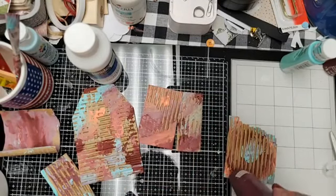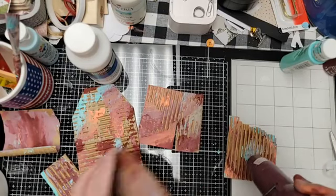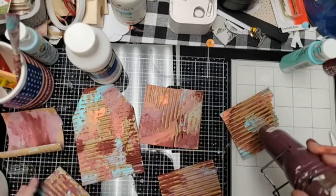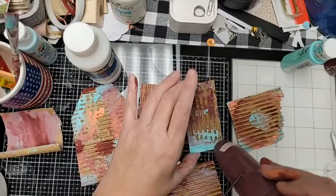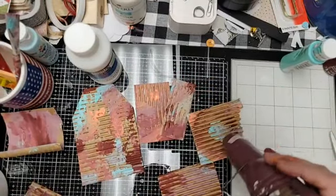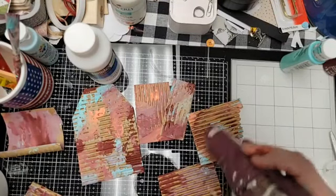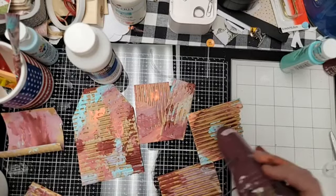All right, last one here to get dried up. This one looks like it's still a little wet. They all seem like they're a little wet yet. That's okay. We have time. Part of the fun and the art of junk journaling is to use what you have, stuff that would typically become garbage, or stuff that you would recycle.